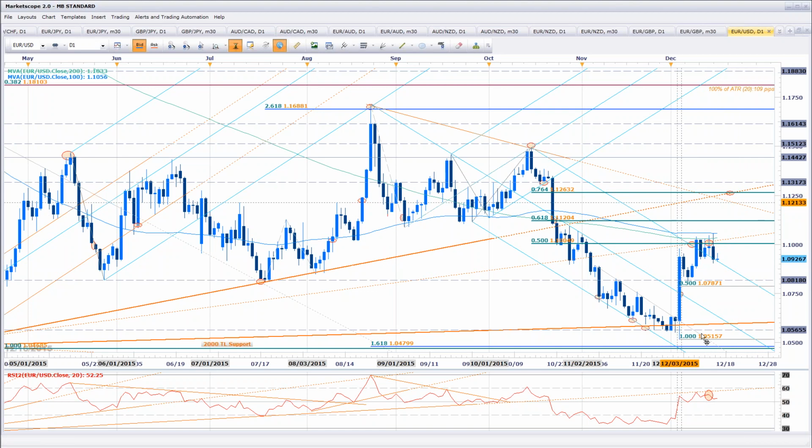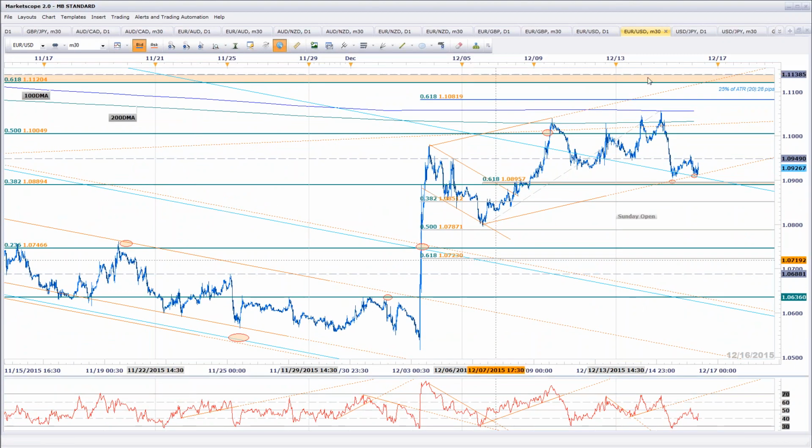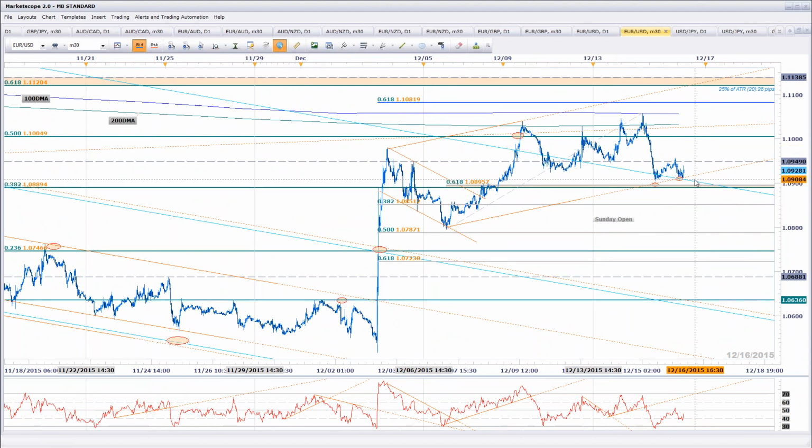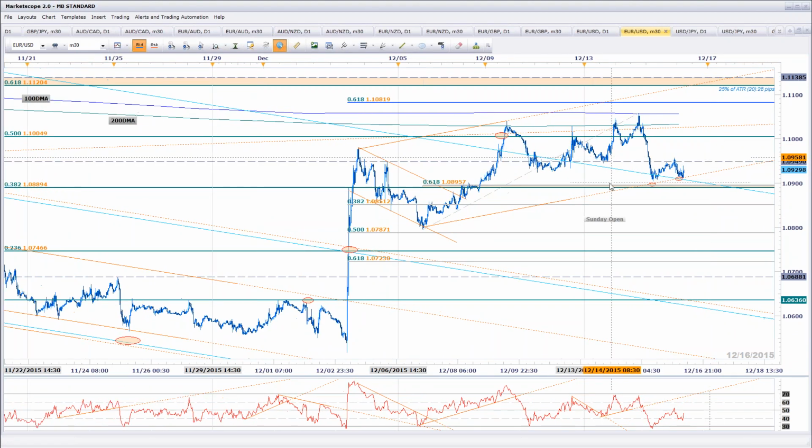It comes with a caveat in that on the advance, we just came shy of that 618 extension. So again, I wouldn't put it out of the realm of possibility for this thing to make another run at the highs, fake out all those guys who are holding weak shorts, and then slam lower. A lot of different ways this could play out, but the bottom line is this: the levels are very clear. 108.95 into 108.90. Nice confluence with 618 retracement, a longer dated 38.2.